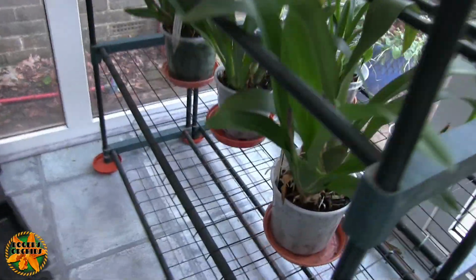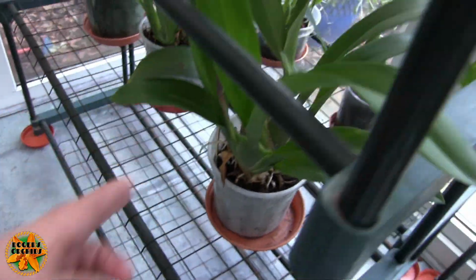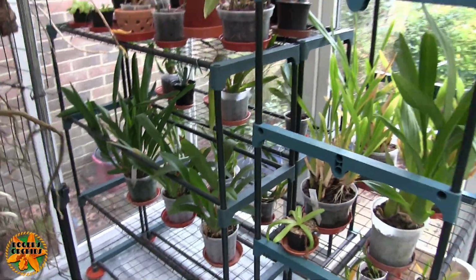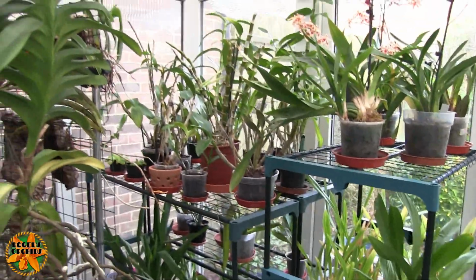Where else have we got some stuff? This one's got a spike coming on it. So there is more to come, if you see what I mean. You know, it's not all doom and gloom on the blooms front. There is more to come.